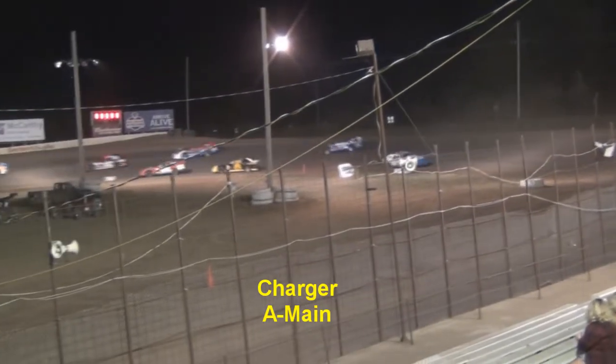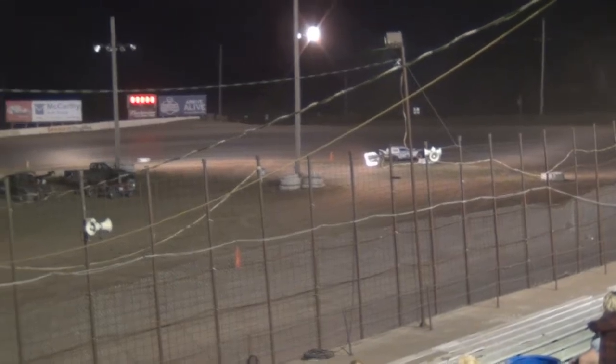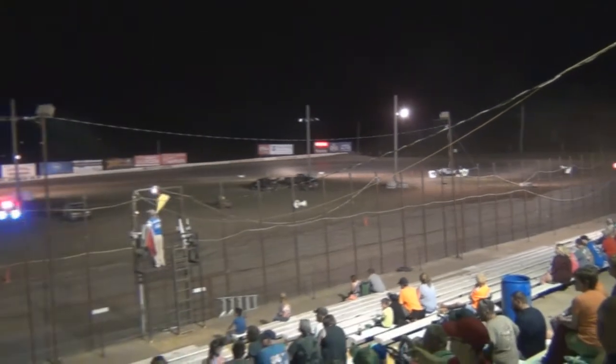As they go down the back straightaway, around goes car number 98. That is Ronnie Miller looping it in turn number 1 and 2.